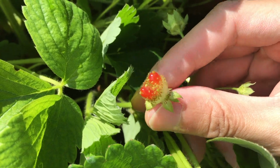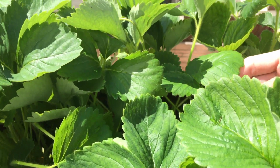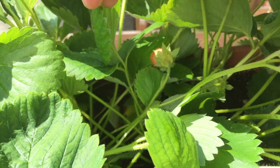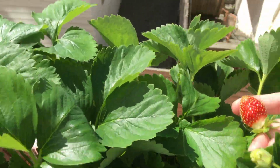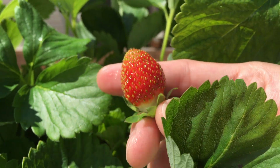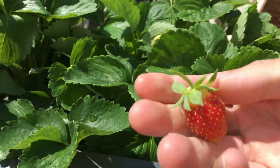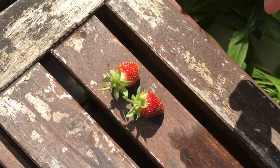This one right here doesn't look like it's pollinated correctly. This one is a little better, but still oddly shaped. Right here, this one is a lot better. You can see it's more of a regular strawberry shape, so it's ready for harvest.